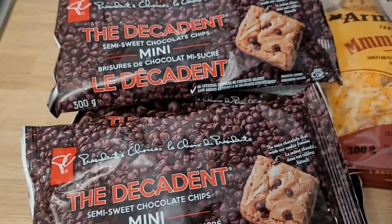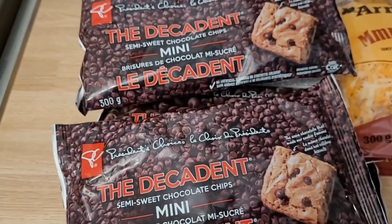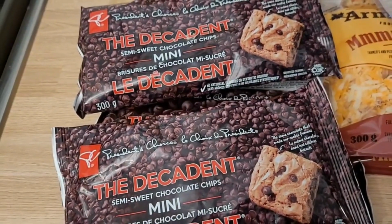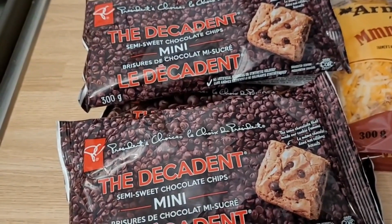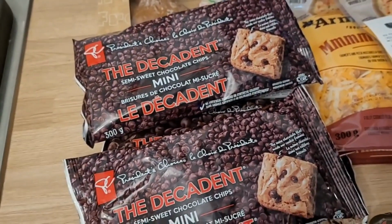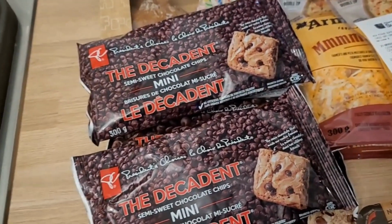I know I've been crazy with the chocolate chips and the Chip-Its, but we are planning on making peanut butter balls. We're planning on making confetti bars, you know, the ones with the marshmallows in them. The butterscotch chips are for those. So this is the big thing.